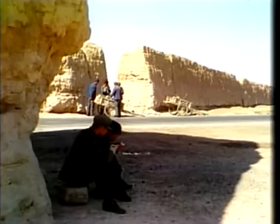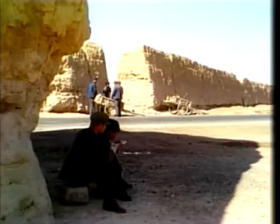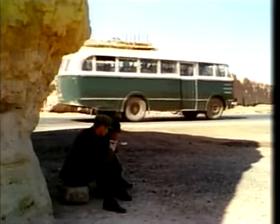Now, the Silk Road was securely in the hands of the Chinese. They defended it like a military installation, and along the corridor they established 4 strongholds.